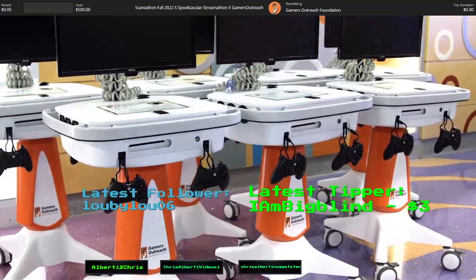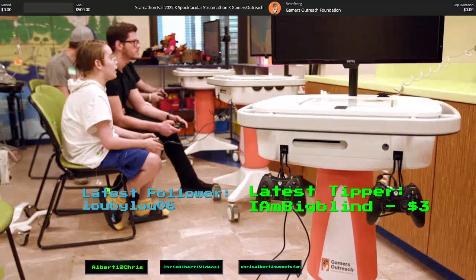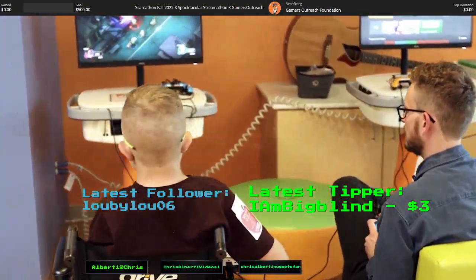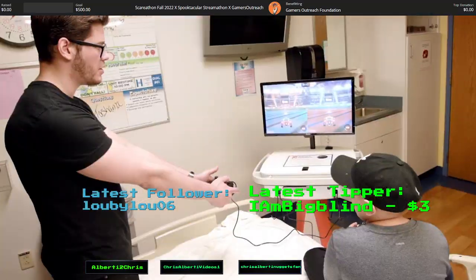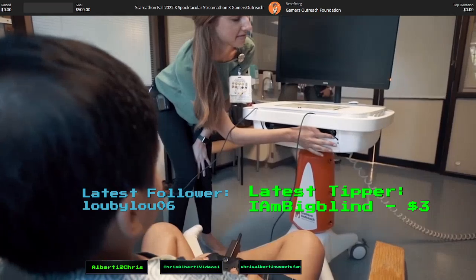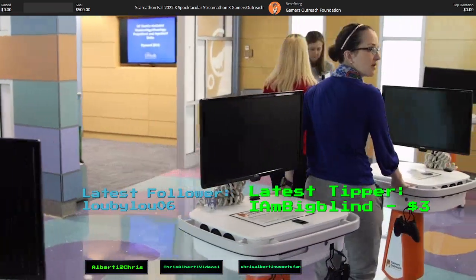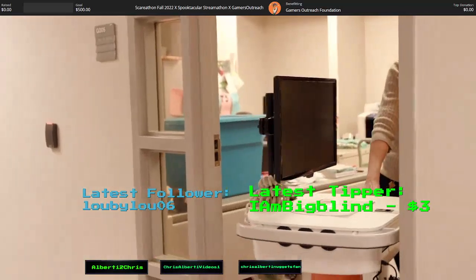for short. It's a portable video game kiosk built specifically for hospitals. Created and assembled by Gamers Outreach, each unit helps provide recreation to kids and young adults unable to leave their bedsides. The carts can be disinfected easily and have 360 degrees of movement, making them ideal for transport in hospitals.